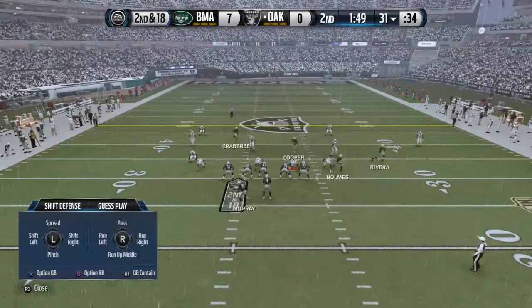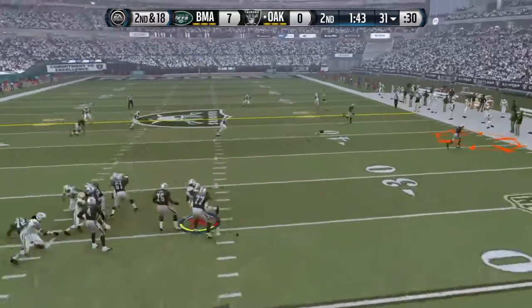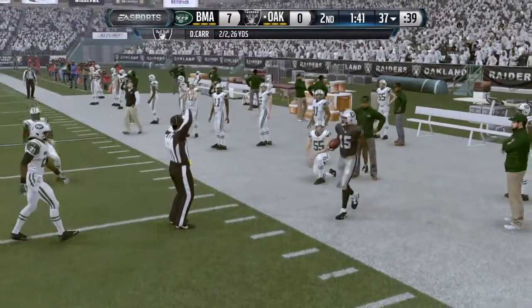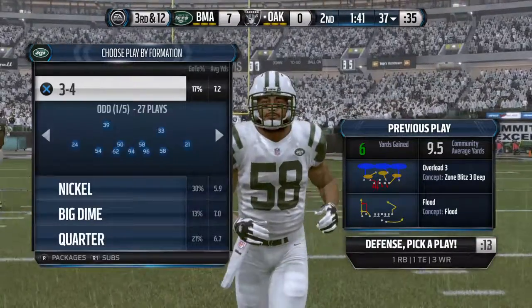You go to the hurry-up offense so you can get a high number of plays in, but also you don't want to use the timeout. Michael Crabtree on the receiving end. Good job that time by the ball carrier, picking up what he can, and he is very smart. Gets out of bounds and stops the clock.